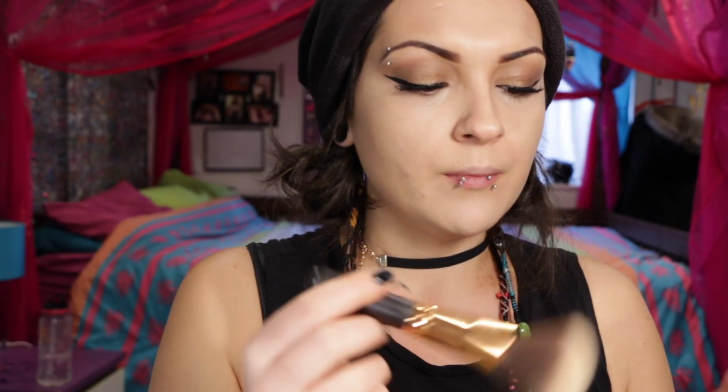And then I'm going to grab my Sun Shimmer Maxi Bronzer from Rimmel. Usually I contour my cheeks with an angled fluffy brush, but today I'm going to try it with a big powder brush to see the difference, to see if it still works well.